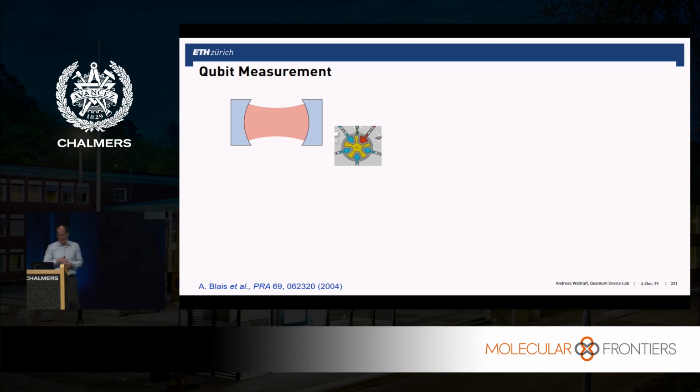So then the last element in a quantum computer that you need is some qubit measurement capability. And the measurements get done by coupling the qubits to these microwave frequency resonators that you see in red here. So here you see an optics analog of such a microwave frequency resonator. An optics resonator is typically one where you have two mirrors at a certain separation from each other.